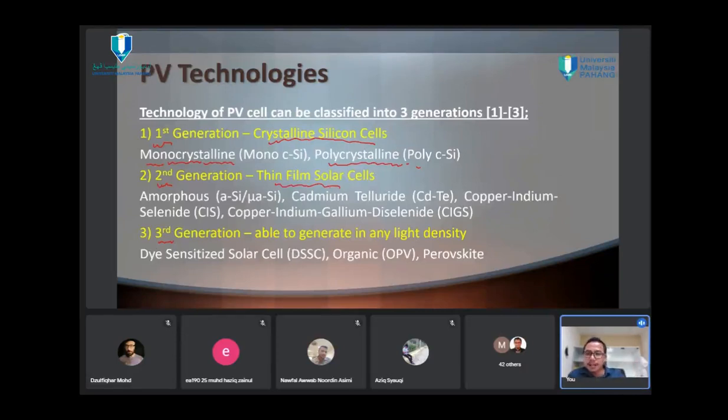The third one is the third generation. The third generation is able to generate in any light density.